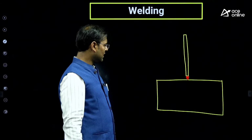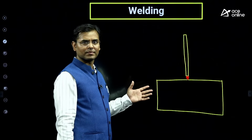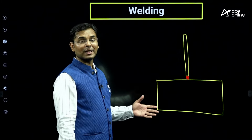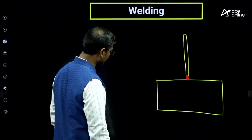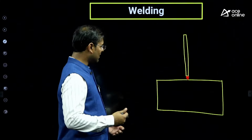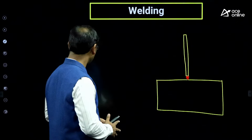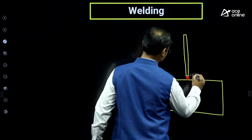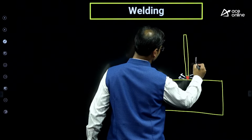Means guys, in the simple arc welding, the arc is going to produce in the atmospheric condition. But in the TIG method, tungsten inert gas welding method, and metal inert gas welding method, that is MIG method, we are using the inert gases, then that arc is going to develop in the inert gases. But either there is atmospheric air or the inert gases, here the arc is going to develop, and definitely there are some heat losses from that, and those heat losses are the radiation and convection heat losses.